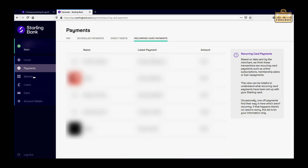I'll not go into spaces because we've already talked about that, and I'm not going to go into loans either. But I think if you're applying for like the COVID bounce back loans and all that sort of thing, you could do that through there, but that's on the home screen as well.